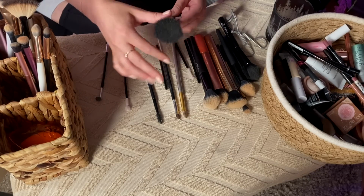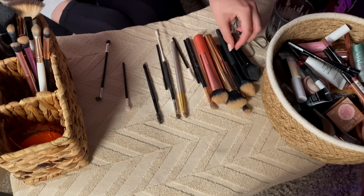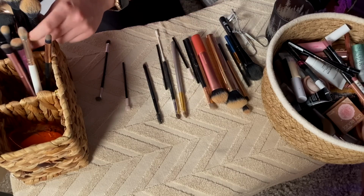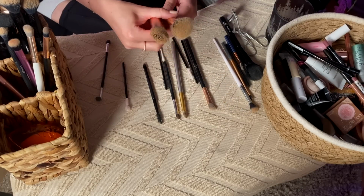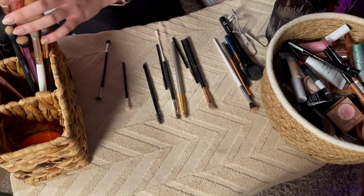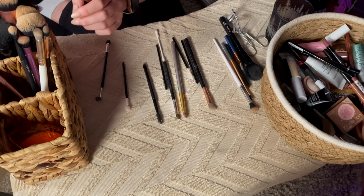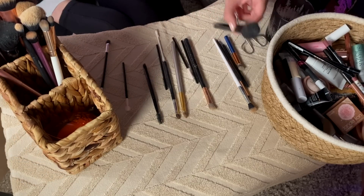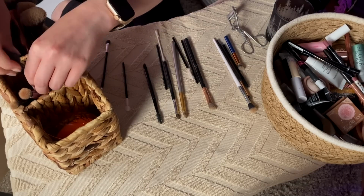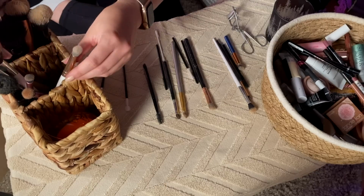And then this one's from e.l.f. It's pretty old. Clean that, note to self. These I use for powders. I have a lot of face brushes. Same with these. Do we have enough space here? Someone's moving furniture upstairs. Love that. And this is a blush brush. Maybe I'll move some over to this one. Like the blush and the highlighter brushes. I also use this one a lot for blush.